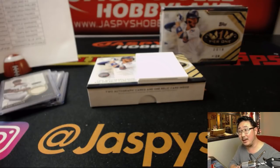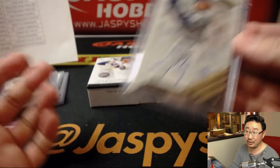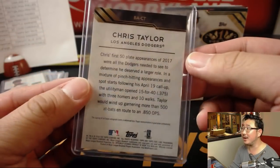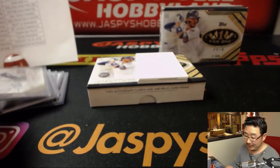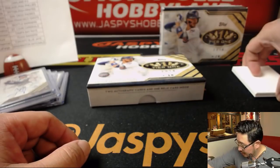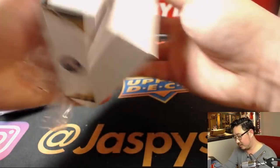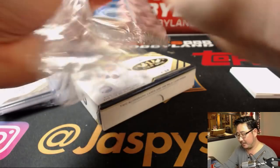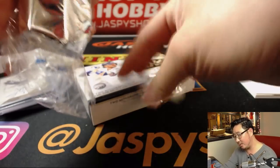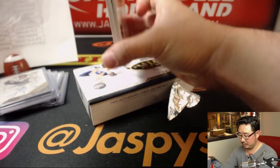He's looking for a Randy Johnson. We haven't seen a clear one auto. Actually, the last clear one autograph we saw was a Randy Johnson. Any guesses? Yeah, I think I noticed an autograph too. Here, let me open this last one, then we'll save that for the end. Good luck, everyone. I don't know what it's gonna be.